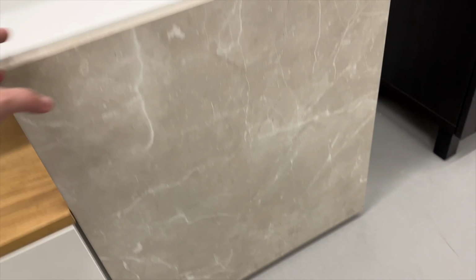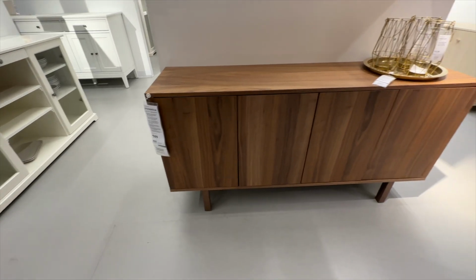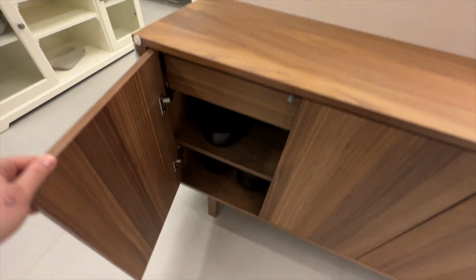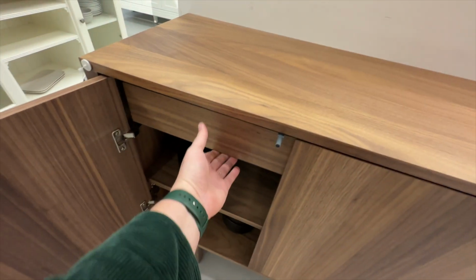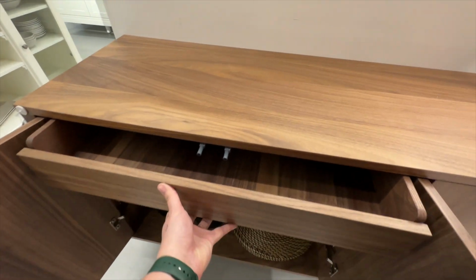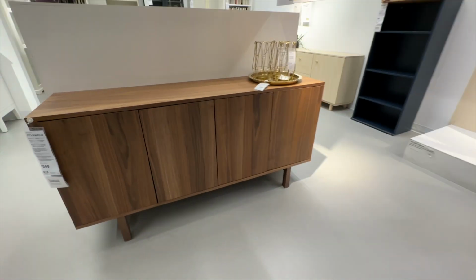I kind of like how this door looks like a faux stone. I really like the look of this. I think it's super simple. It's nice with these little pop-out doors, and I think this is a drawer. I really like this. $600 though. I feel like you could get something more unique for $600.